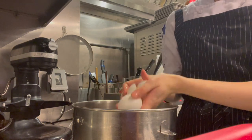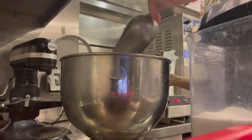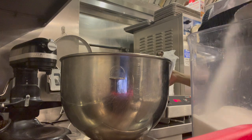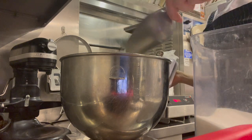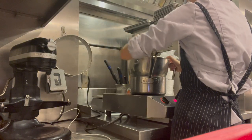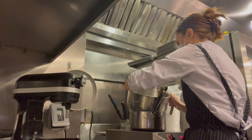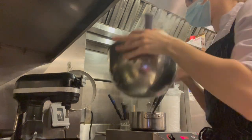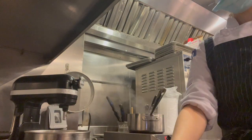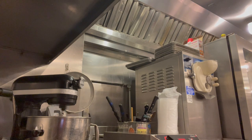We have a s'mores tart on the menu currently, so I was just making a Swiss meringue here that we top the tart with. And this is just some strawberry pâte à fruit that I made off camera.